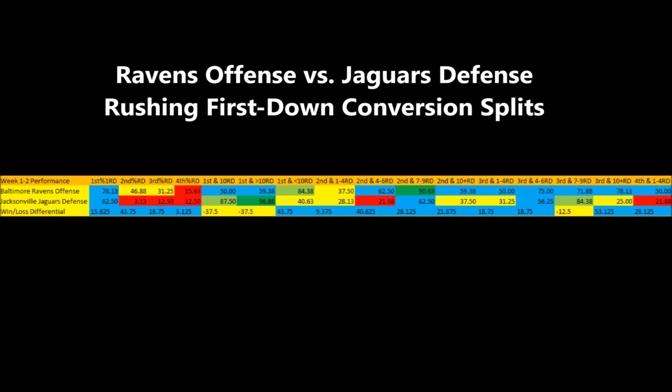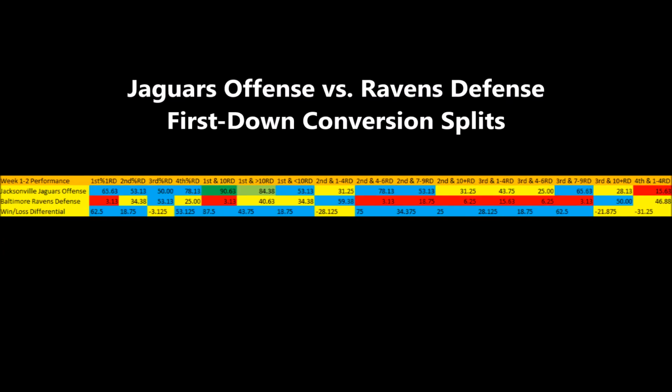But in terms of individual matchups, the Ravens kind of have this when it comes to the rushing offense. I think they'll have some advantages if they continue to perform the way that they've been performing, on top of it, the Jaguars keep performing like they've been performing. I think the Ravens' rushing offense will have some advantages in this game, especially when it comes to second down and third down. Then when we get to the Jaguars' rushing offense versus the Ravens' rushing defense, the Jaguars will have some advantages in the game as well.